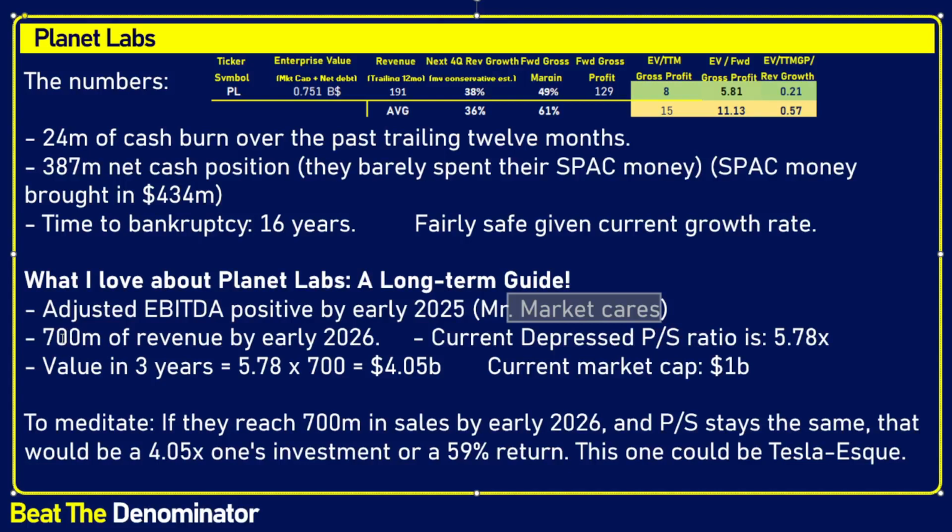They are guiding $700 million in revenue by early 2026. So for the sake of simplicity, I'm saying this is 3 years from now. It's like 2 years and 9 months, but for the sake of simplicity, I'm saying it's 3 years from now. At the current very depressed valuation of 5.78.